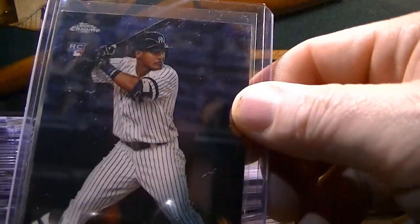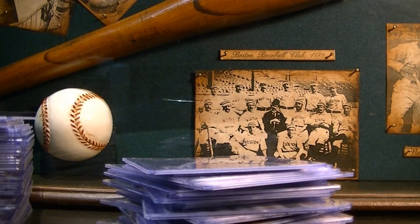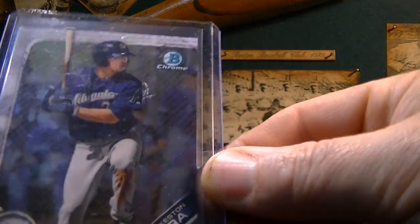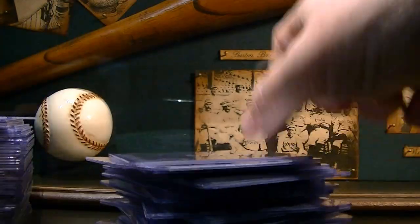I look for him to have a big year. He was hurt all year last year. He should have won Rookie of the Year, but they gave it to Otani instead. But look to him to have a big year. Royce Lewis, prospect card. Another kitten here. Keston here. That's the Bowman Chrome.